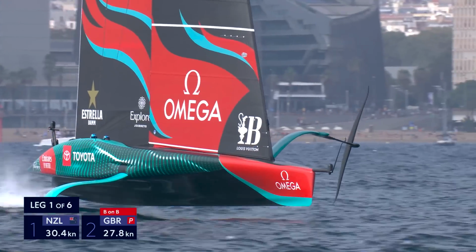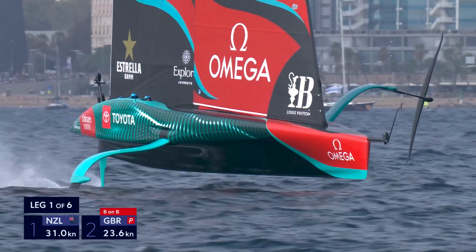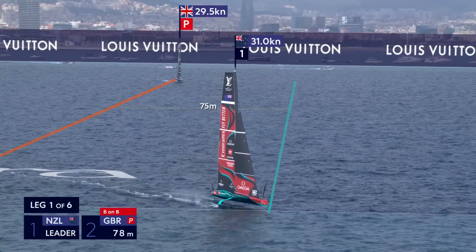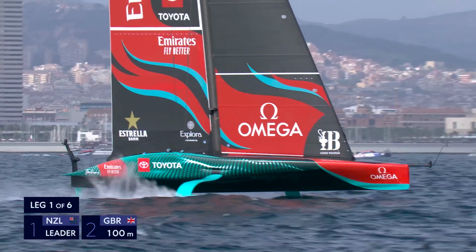If the British don't pay this penalty within a minute, they will get a second penalty. Tracking right, the wind now. I'm sure they've still got it. Okay, you see them heading down now, the British just trying to shake off those meters. Penalty clear.